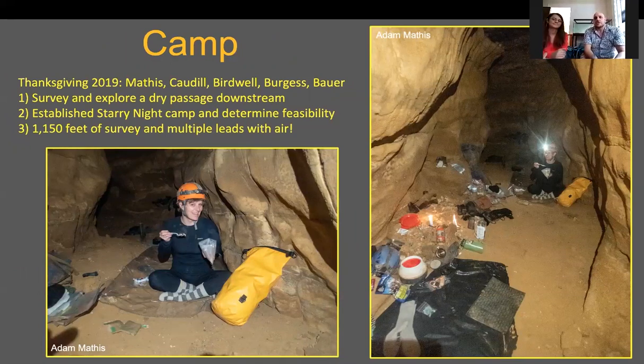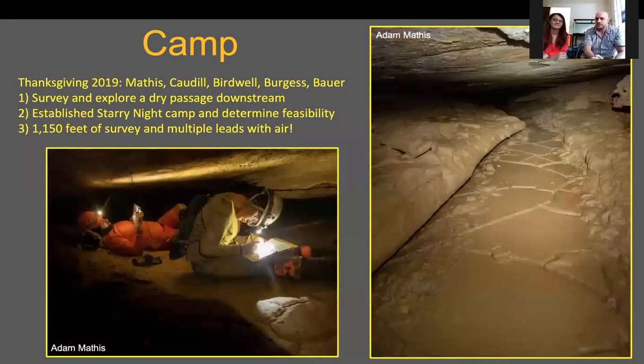The camp trip was on Thanksgiving weekend. It consisted of Adam Mathis, Mitch Cottle, Mandy Birdwell, Sarah Burgess, and myself. We were surveying and exploring a dry passage downstream, and we established the Starry Night Camp, which was named because the ceiling in that camp is gypsum coated in manganese with new gypsum formations on top of that, which creates a really cool effect of looking like a dark sky with sparkly crystals.